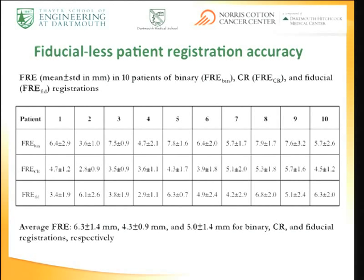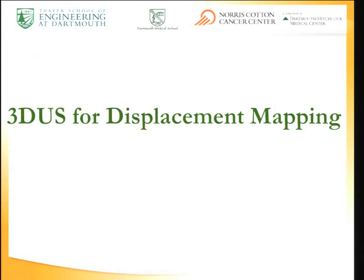Okay. What about displacement mapping? Let's talk about that for a bit here.